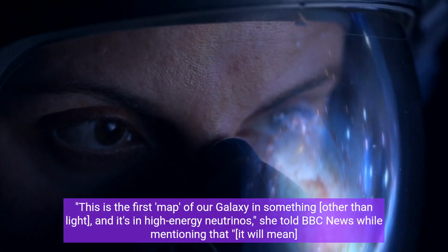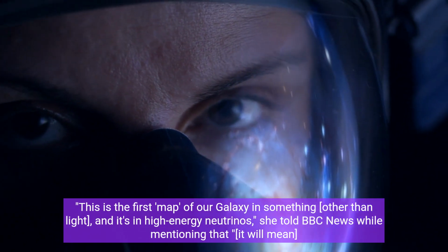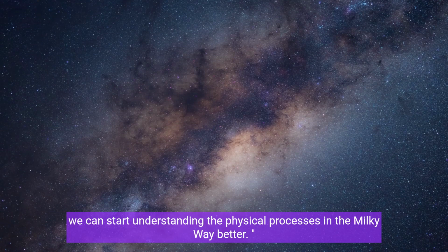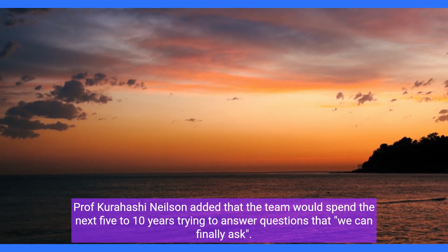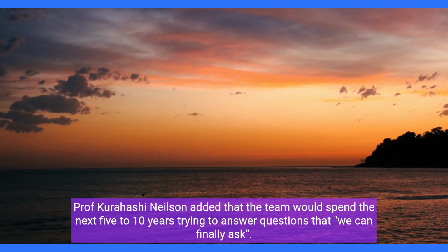"This is the first map of our galaxy in something other than light, and it's in high-energy neutrinos," she told BBC News, while mentioning that it will mean we can start understanding the physical processes in the Milky Way better. Professor Kurahashi-Nielsen added that the team would spend the next 5 to 10 years trying to answer questions that we can finally ask.